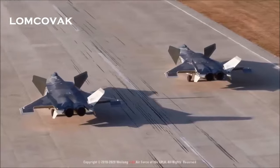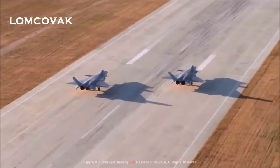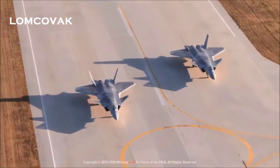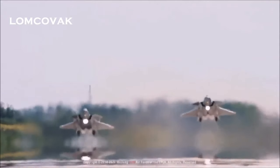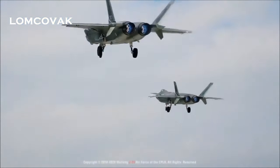The J-20 is currently the crown jewel of the Chinese aircraft industry. We have already discussed the aircraft at length on the channel, so I won't get into too many details, but I suggest you watch the video, link above and below. Obviously, the J-20 is a land-based aircraft, so what does it have to do with the 003 carriers?